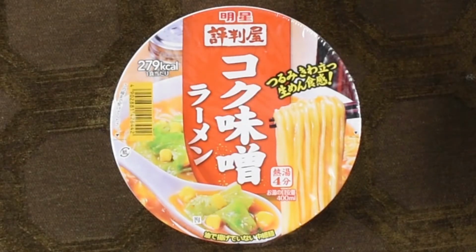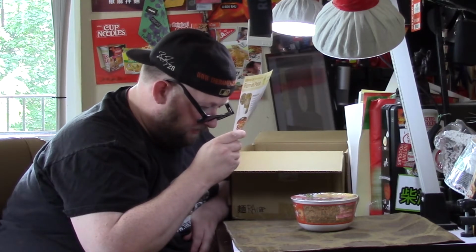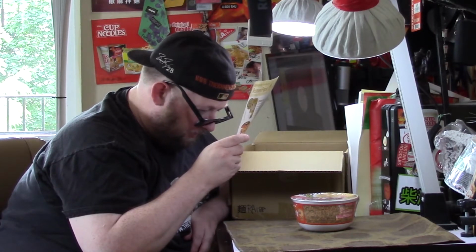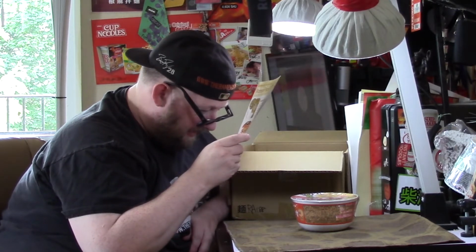Next, we've got a rich miso ramen. Smooth and chewy, non-fried noodles are what the Myojo brand is proud of. The soup is delicious too, with a rich flavor of miso, topped with cabbage, corn, and sesame. A classic and satisfying bowl of Japanese ramen to enjoy after the other flavors in this pack take you on a strange journey. Whoa! A strange journey.